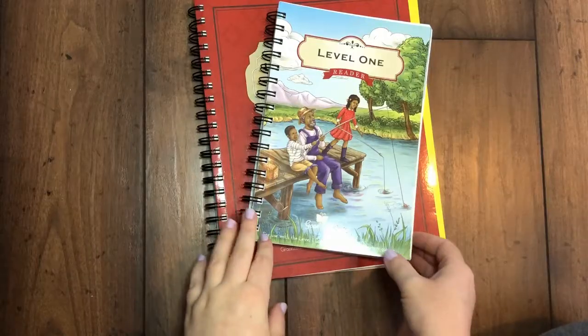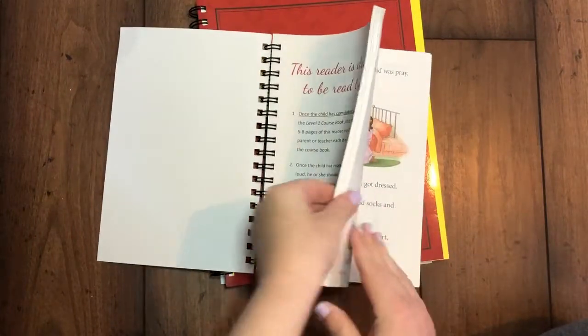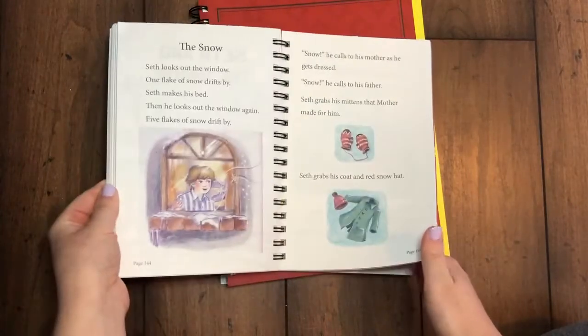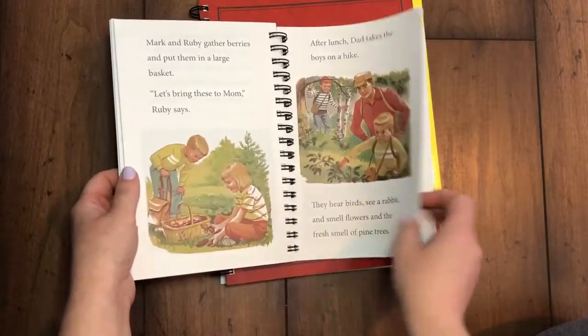All right, here we are with level 1. And this has a reader as well. This one is designed to be read through twice. And it's got a larger text to it, more pictures, a little bit more color. The kids are going to eat it up.